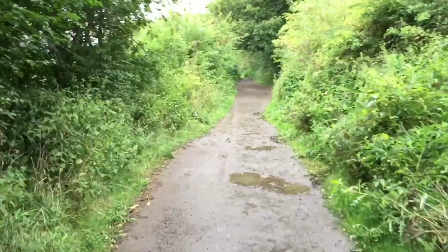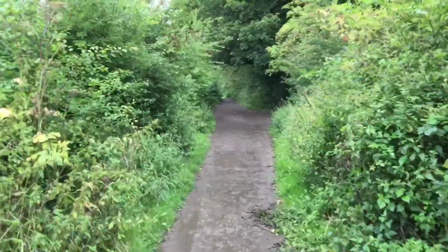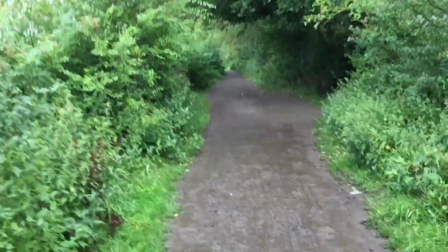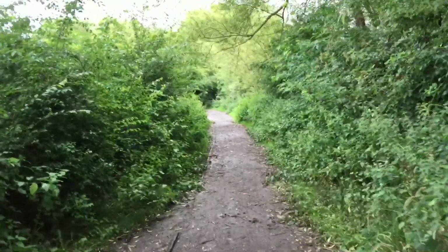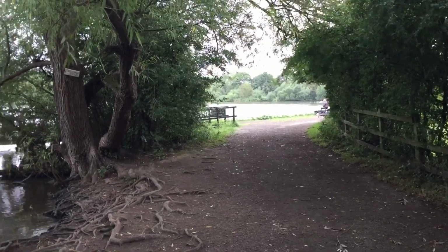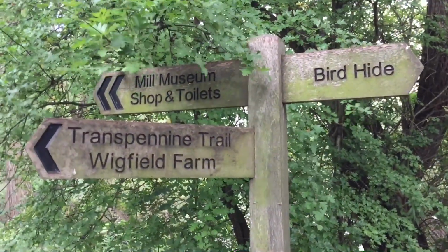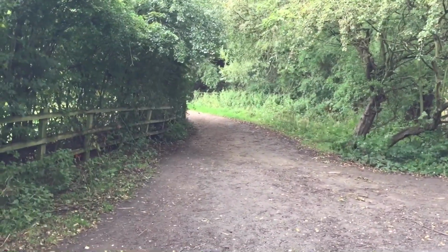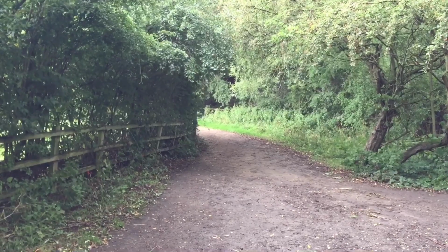We seem to be walking on these paths around the reservoir for a long time now. Right, so we've got to these signposts now, and we go up there. We're going back up to the main road, Wigfield Farm, and then we're going back the same way.